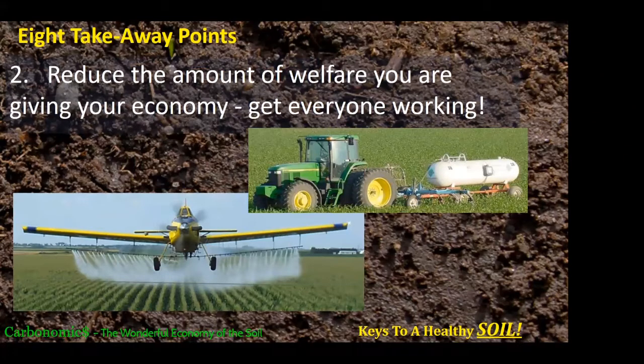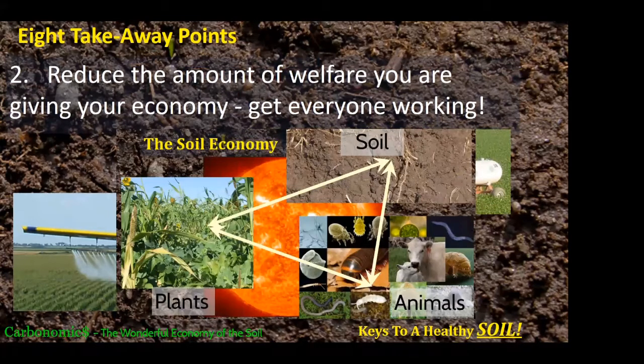And again, this comes down to the methods. How you do it on your farm is going to be different than how I do it on my farm. I'm not here to tell you how to do that. I'm telling you that you should. I'm telling you that I should, that Michael should. We all should reduce the amount of welfare that we're giving our economy. We need to get everyone working the way it was created to work.